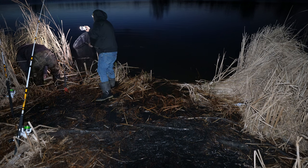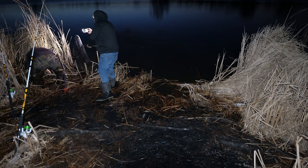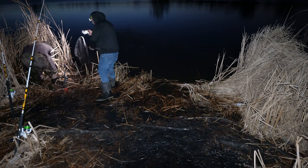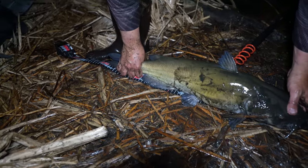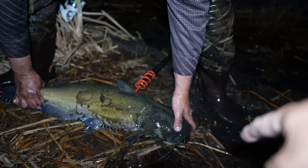You need a mat? Here, go if you want to cut. Take a risk. Here you go, bro. Here's the mat, so you don't risk it. Yes. Yep, he is. Look, yeah. Screw that back, bro. So epic. All right, so we got a 30 incher.